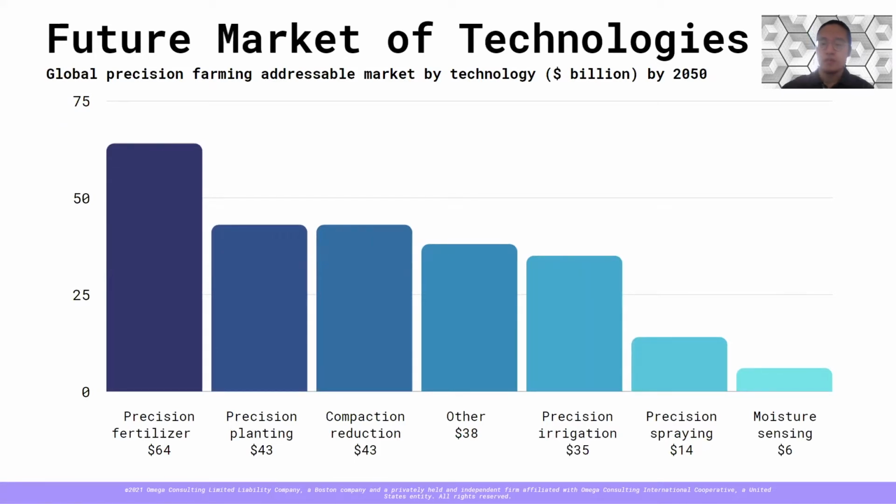Technology-driven crop yields improvement of 70% is achievable by 2050 by a combination of precise planting, fertilizer application, irrigation, spraying, and autonomous driving applications. With adoption started in developed markets, this translates to a total addressable market of precision farming of 240 billion by 2050, with the majority components featured in this figure.